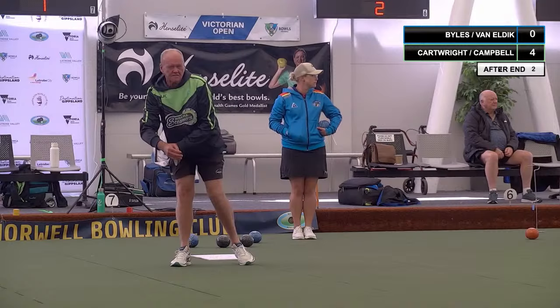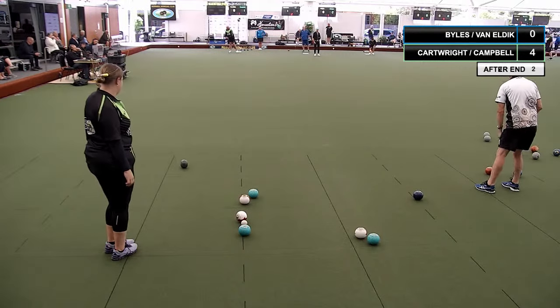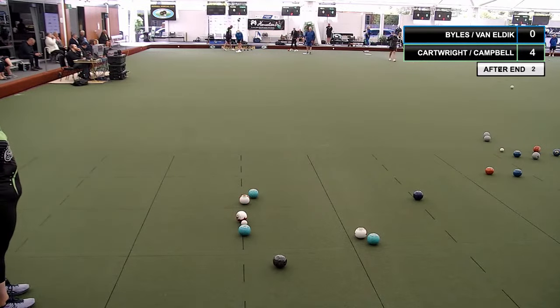What about the... As we see Pete Campbell with his first bowl here, just trying to pop the shot bowl, spring the jack into the open. Fair attempt. Just sliding on by, comes to a good home. And to Morwell, stream rink.